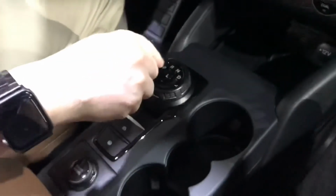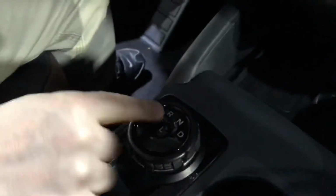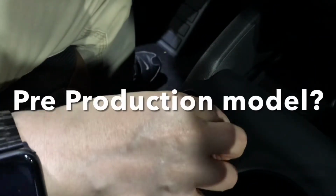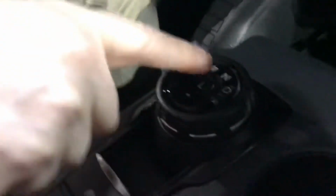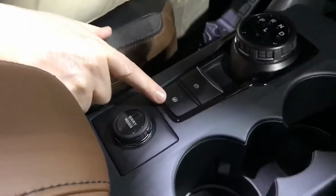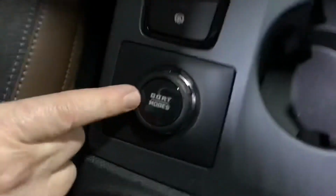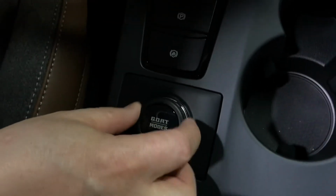So how you put the new Ford Bronco Sport into gear is right here. You have a wheel, and actually the L, I don't know what the L does, but this wheel doesn't really turn for some reason, not really sure why, but it has park, reverse, neutral, drive, and all that good stuff. It does have an electric park brake, and not sure what this is. Maybe you guys can tell me. Here's the different modes that you can go. It says GOAT modes. So this turns very nicely. I really do like the way it notches and clicks. That's really nice.